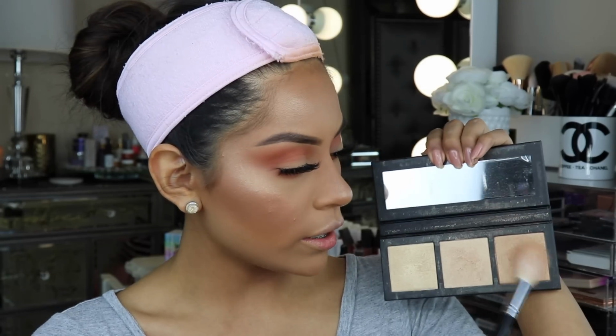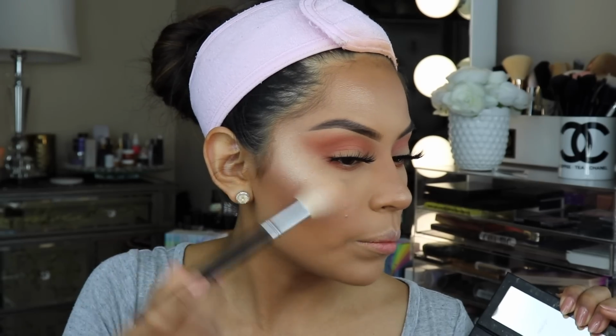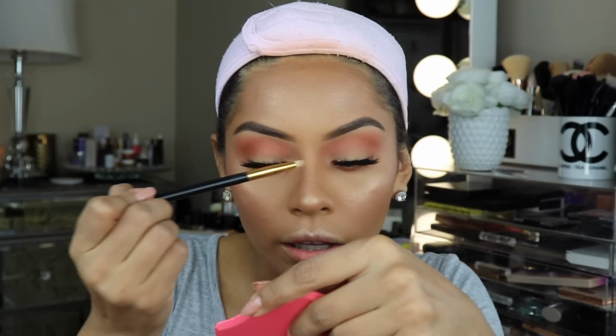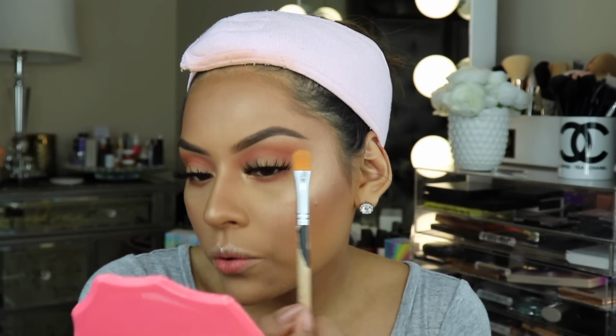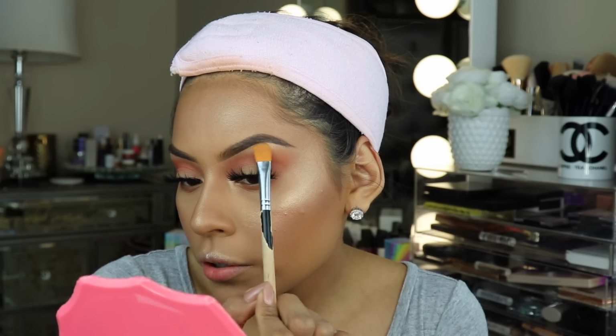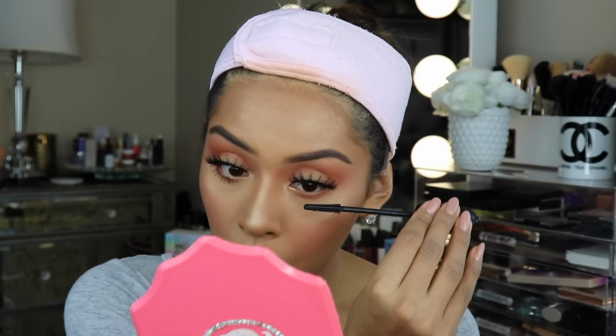So next, I'm going to be applying this MAC Hyper Real Glow, and I'm going to be taking these two colors right here in the palette, this one right here and this one, and I'm just going to be applying it right on top. Something that I've been doing is applying highlighter right here and then down. It just makes the nose look, I feel like, cuter. And then I'm also going to be applying that highlighter right underneath my brow bone to give it a little touch. So I'm going to do my lower lash line. I mean, my lower lashes.